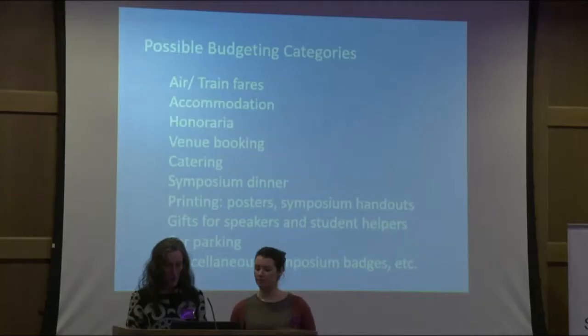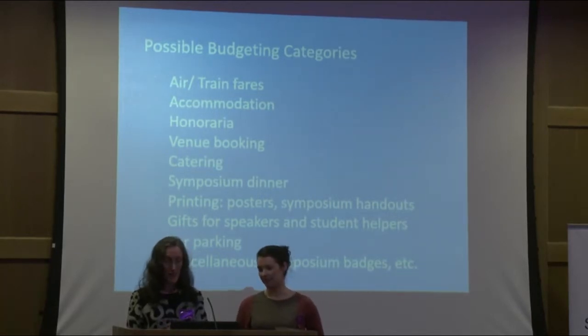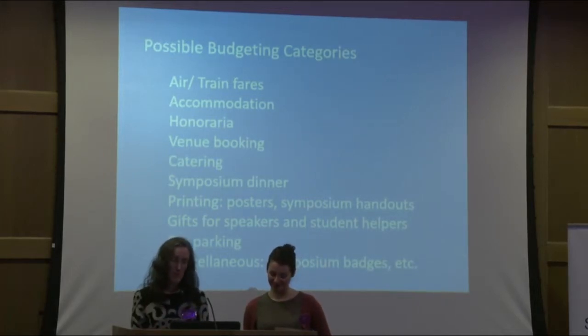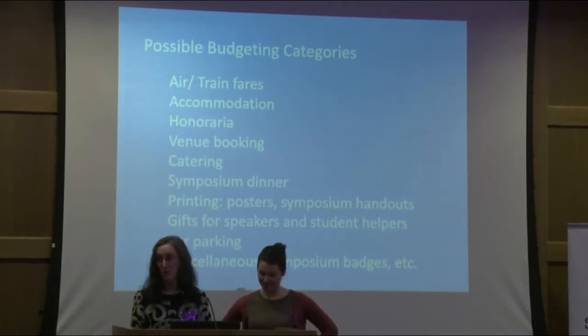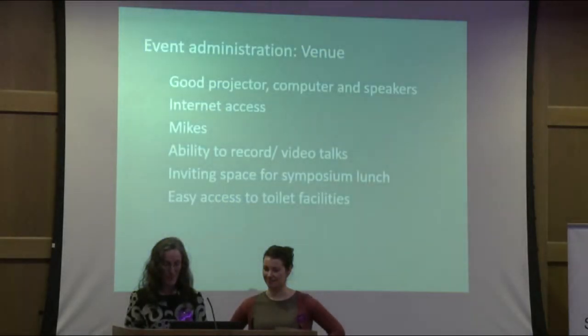Okay. And then we have been quite nitty-gritty in the handout, so we're telling you, if you're putting in an application for funding, you're really going to have to justify your funding. And sometimes you think you know what you're going to be spending money on, and then it turns out that you're spending all your money on leaflets, for instance. So these are some of the budgeting categories that you need to think about if you're going to organize a symposium. And never underestimate things like car parking and miscellaneous, because they can turn out to be quite a lot.